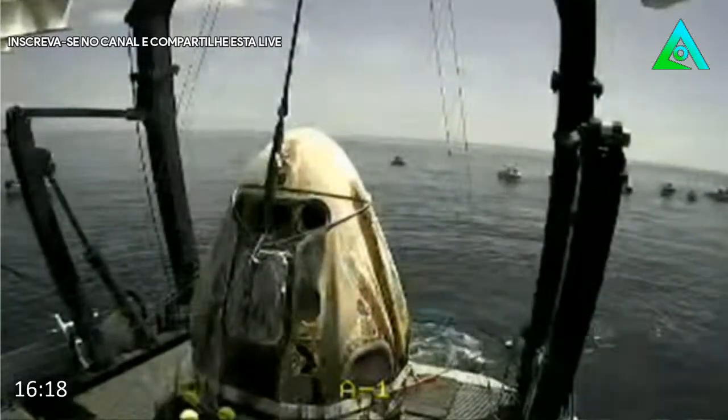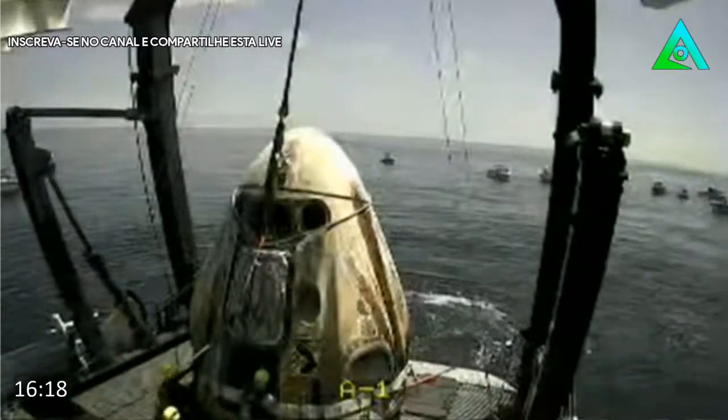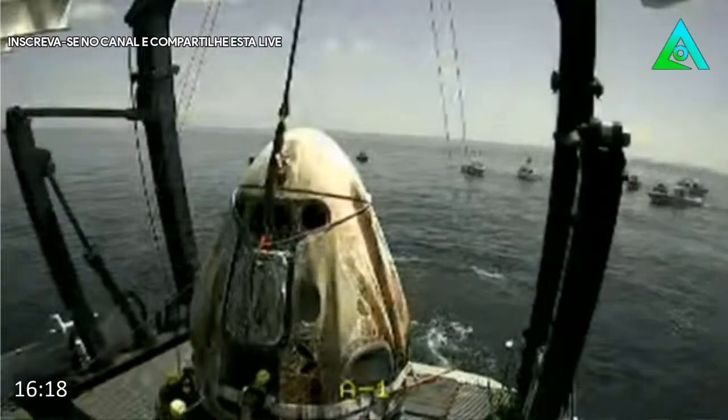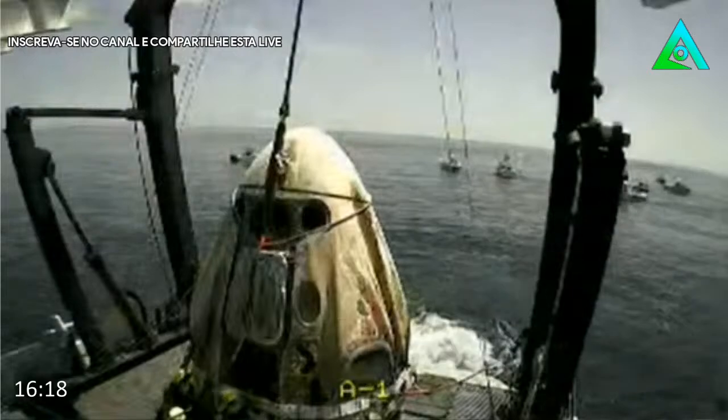So for the first time in two months, NASA astronauts Bob Behnken and Doug Hurley are on some sort of ground. Guess we can't call it solid ground because it is a ship. However, it is the first time that they are not in space, on a rocket, or bobbing in the ocean.